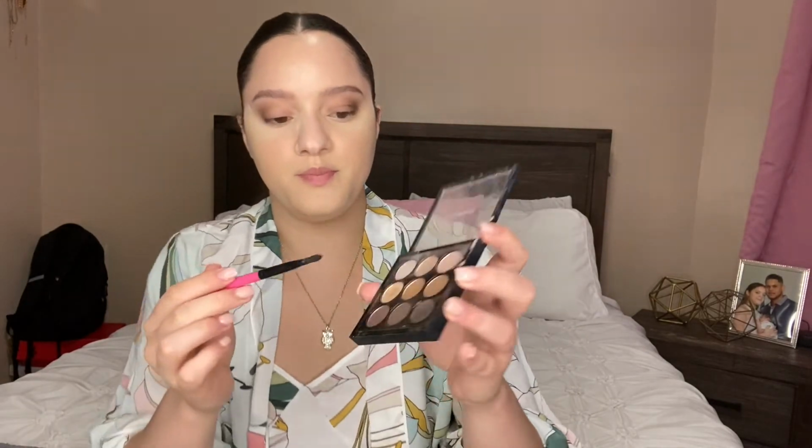Take a dense brush like this one, and I'm gonna apply a lighter color in the inside. So I'm gonna take this champagne.